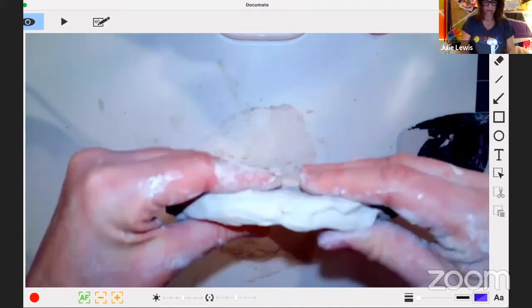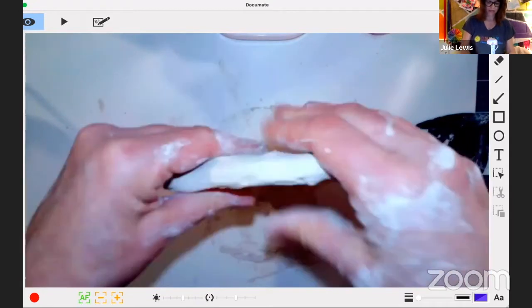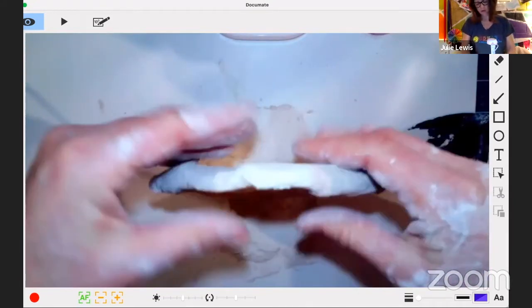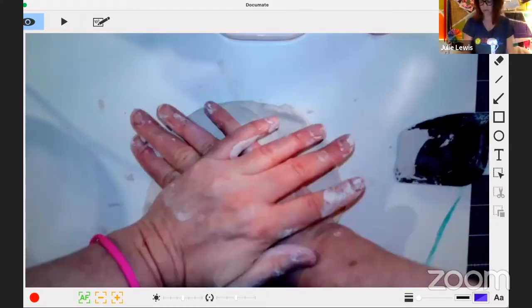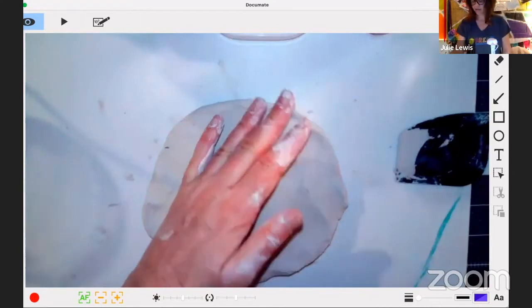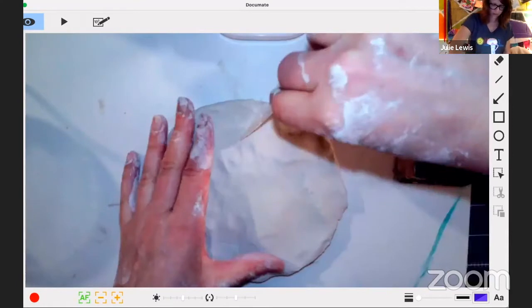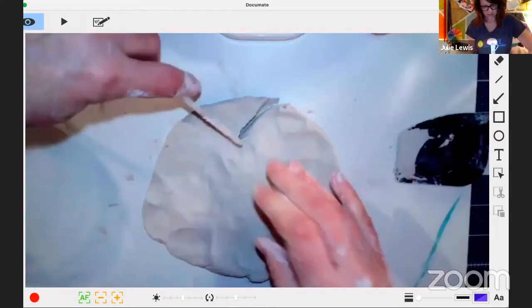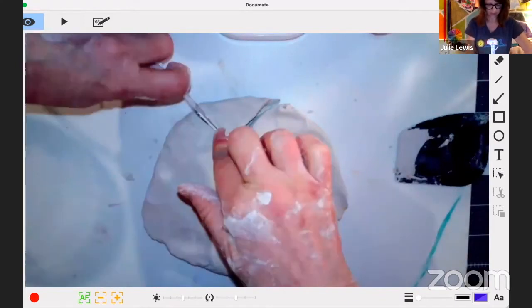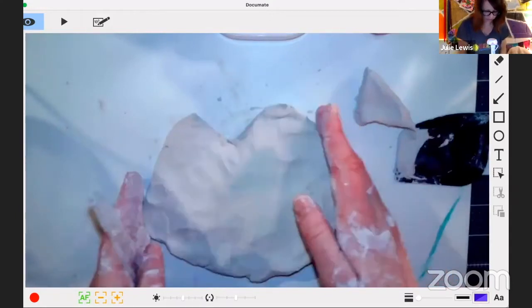Okay, so I'm turning it like a wheel and just flattening it out. Now, if I wanted to create a shape, once I get it to the thickness that I want, I can use a tool. So let's say I want to create a heart. I'm just going to use my plastic knife and start to cut out pieces, and then I really want to use my fingers as much as possible to shape the rest of it.